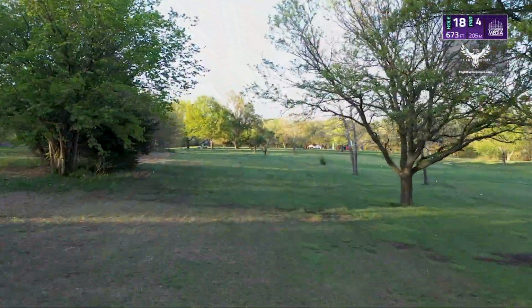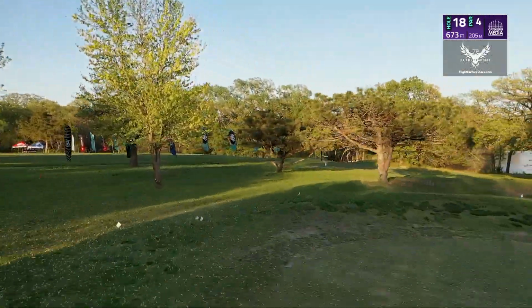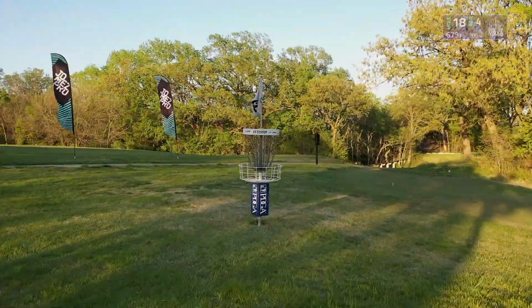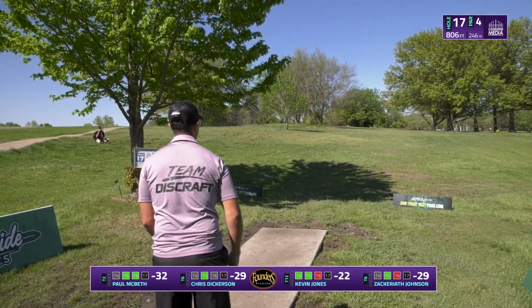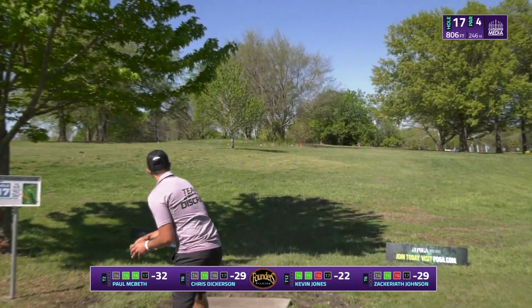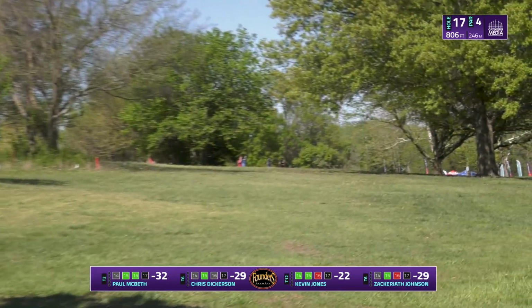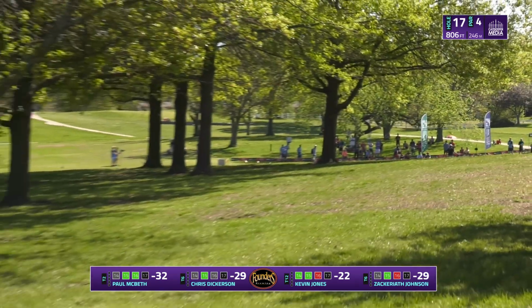Moving into number 17, 673-foot par 4, low ceiling uphill off the tee, challenging. The right side OB is actually a very solid option here. Yeah, look, you want to make sure that the wind doesn't lift your disc up into these branches here. He stays just below them.